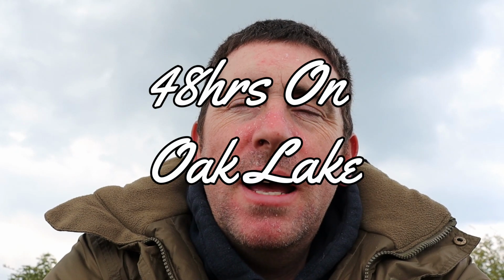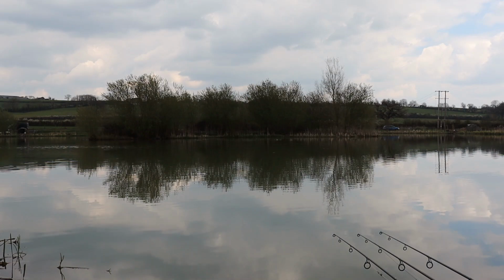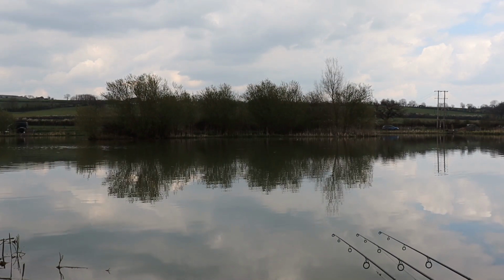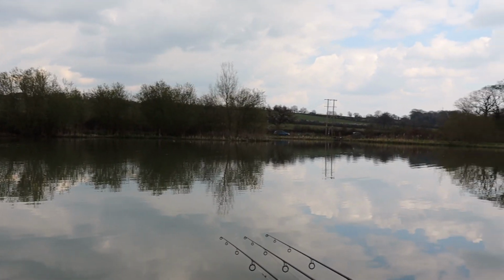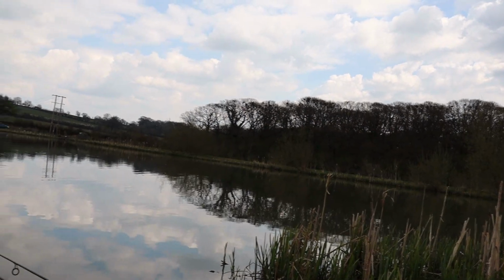Yes, carpers, we are back. Had something to eat, used the facilities, had a nice shower, feel nice and fresh, ready to go for another 48 hours. And here we are on Oaks Lake. Turn this camera around and I'll show you it. So yes guys, this is the bit of water that I've got. I've literally got that island, that is my swim. And Lee Boy, who's next to me, has got from the point of that island and all that little bay round there.